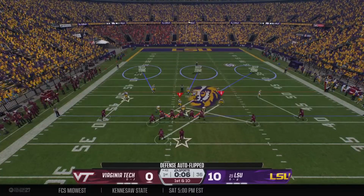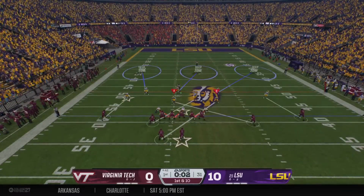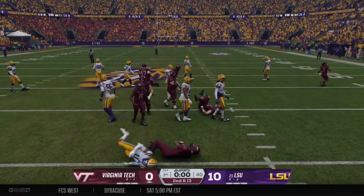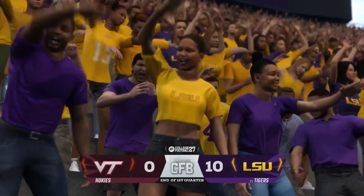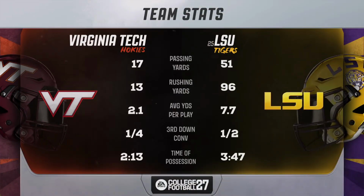And the Hokies will snap it on 1st and 10. From the gun, running back gets to give. They throw it in reverse as that's the final play here in the 1st period. Guys, LSU has the lead here, and they were able to build that lead into double figures. Let's take a quick look at our early stats before we move on.